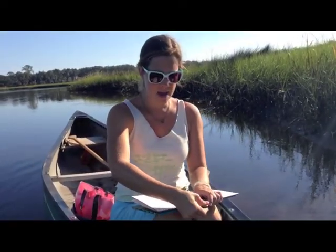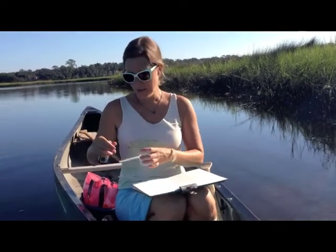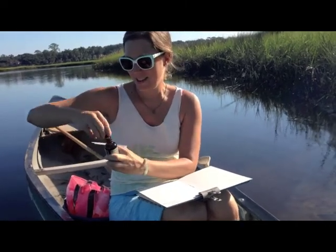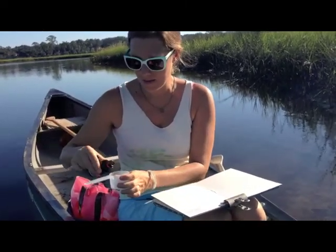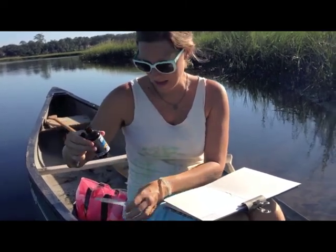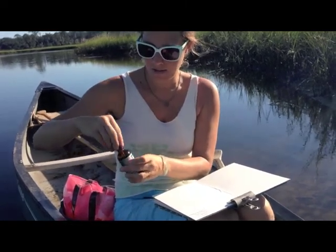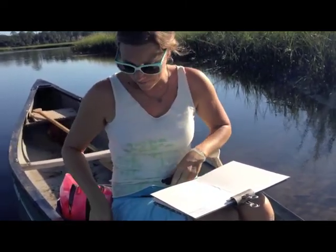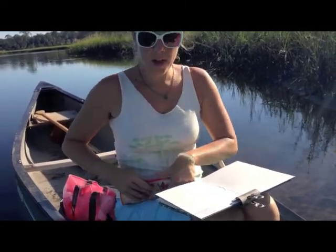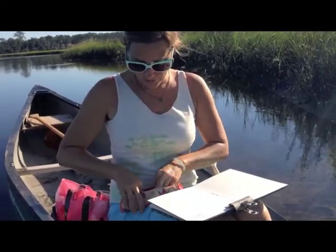Okay, so I'm going to clip my journal down to my board. It can be a bit of a juggle if you're in a canoe, but it's not always such. Take my water, put it in my little cup. I like to save a little bit in case I want to do a little wet on wet technique, and also to clean the brush. And I'm going to start with using a pencil and then go into some paint washes after.